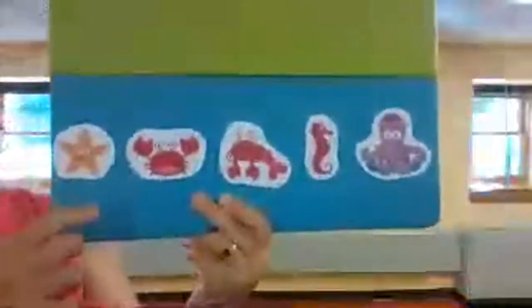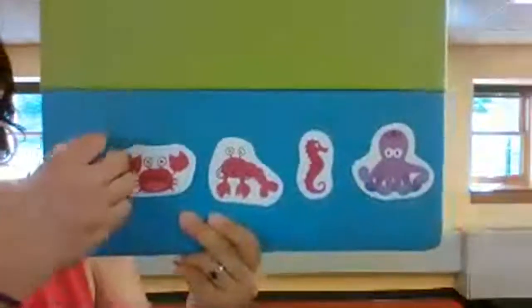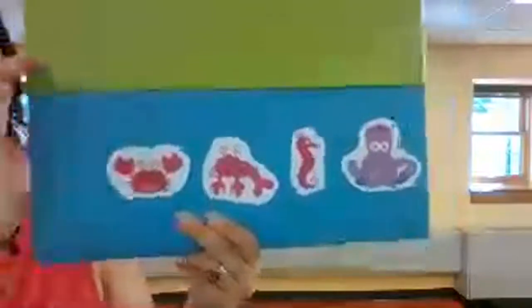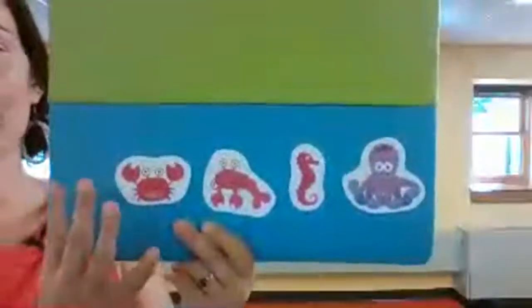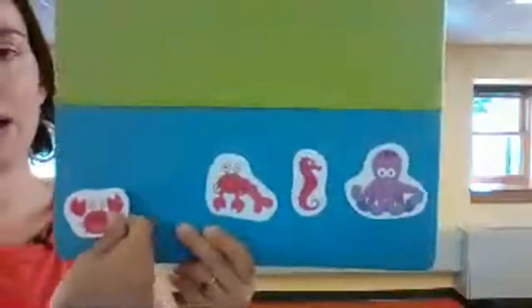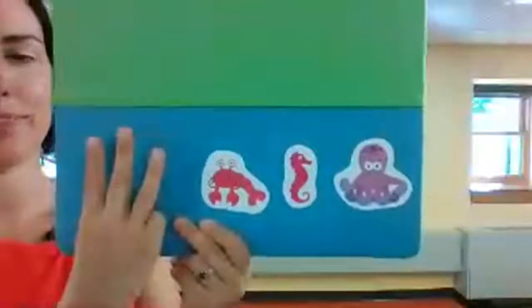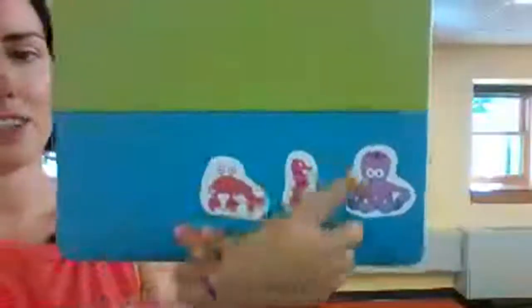Ready? Five little ocean friends on the ocean floor. The starfish walks away. And now there are four. One, two, three, four. Four little ocean friends living in the sea. The crab slides away. And then there are three. One, two, three. Can you hold three fingers up?